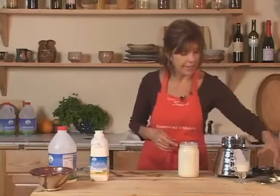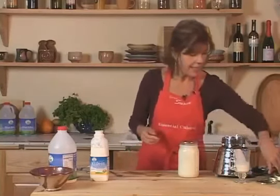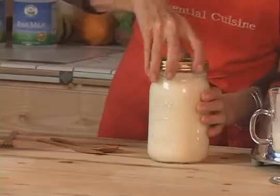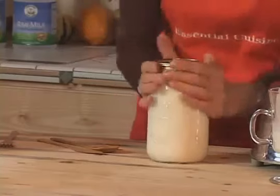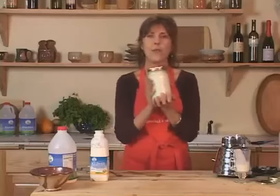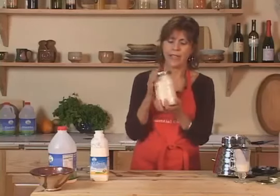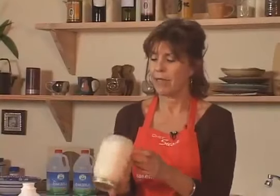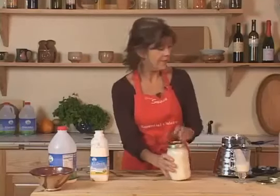I'm going to put a lid on it. And we're going to make another one. I'll show you the other way to make it, and then I'll show you how to store them. Now I can feel this jar, it's nice and warm. It's not hot in any way, it's just a little above lukewarm. I'm going to shake it a little bit because I added some milk. There you go, that's it.